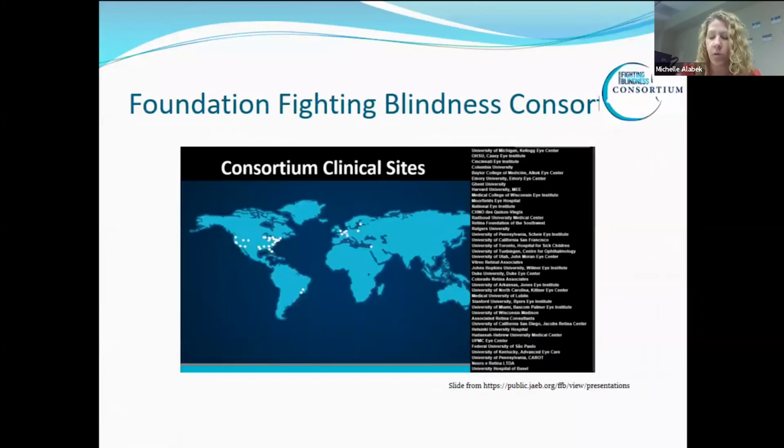Another organization that's working on this kind of collaboration is the Foundation Fighting Blindness. And so they have something called the Foundation Fighting Blindness Consortium. There's currently, as last announced, 40 participating centers across the United States and internationally as well, who work to conduct clinical trials in a collaborative way in order to accelerate the treatment. And so they currently have several trials open, several others that are anticipated to start later this year.